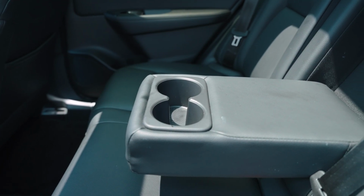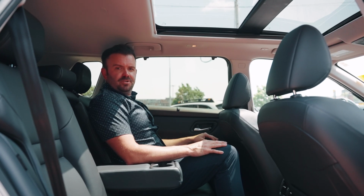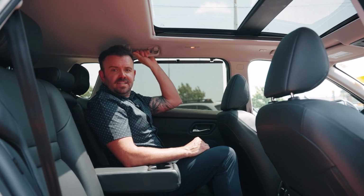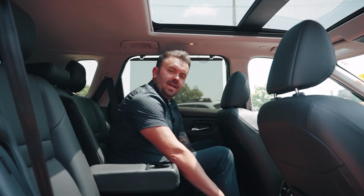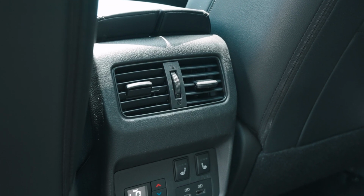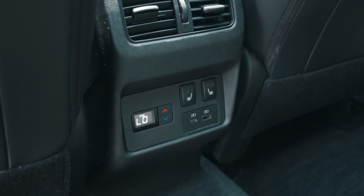A beautiful center armrest with large cup holders, a blind for the rear passengers if they don't want that light coming through, or if there's children sitting in the rear of the vehicle. Handles for getting in and out of the vehicle, mood lighting for the rear, and down below here, a lot of features that some vehicles in this segment don't offer, and that is functionality to control the indoor temperature, along with heated seats, USB and USB-C.